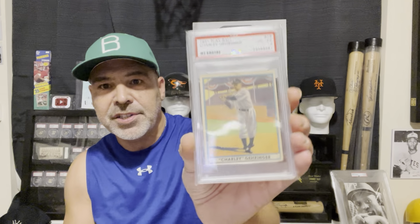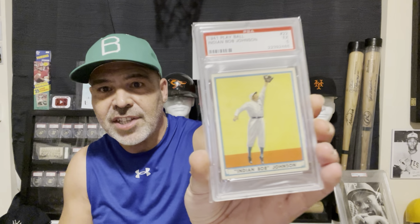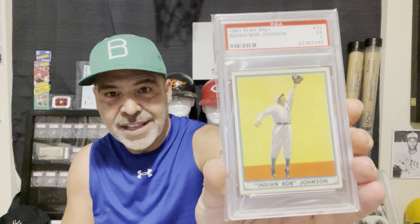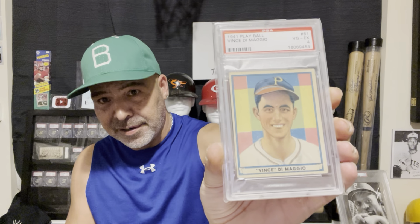This is such a beautiful card. I was so excited to get this. Great player too, Charlie Gehringer. One of the better baseball players you might not have heard of, Indian Bob Johnson, and just a fabulous, fabulous looking card. Good player. All right, a few left. We got Red Ruffing. Vince DiMaggio. I believe this is his only card.